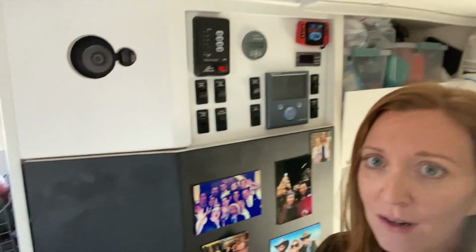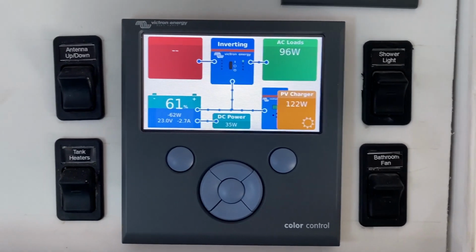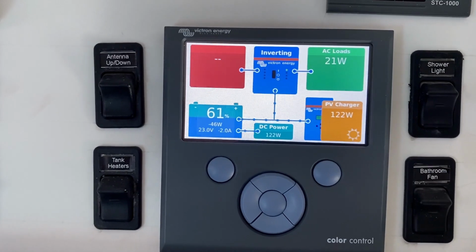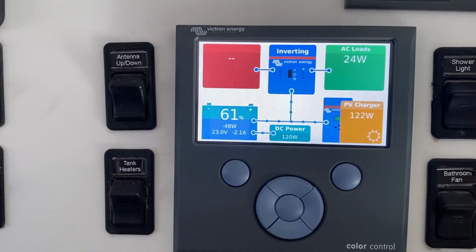Not me. So before I start baking my birthday surprise for Greg, I wanted to show you guys how we monitor our solar and our consumption. So right behind me here is our Victron color control. Tells us everything we need to know at a glance. So you can see right now we're bringing in 120-ish watts from the solar.